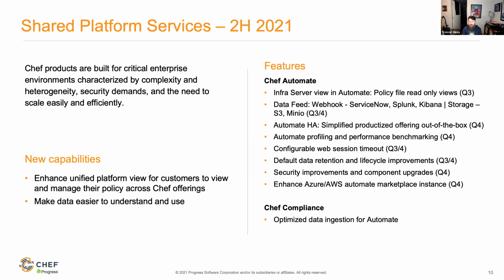We're also pulling all of those infrastructure server views that used to be in Chef Manage, for those of you who are longtime Chef customers. We're working on pulling all of the remaining pieces for that into Automate so that you can manage those systems from one place. We're also working on that HA offering, as I had mentioned previously, so making sure that we have a full supported high availability offering for those customers who need that. We're working on some policy file views as well, which should make things a really complete experience. And then, as we've mentioned a few times, we're working on really enhancing these cloud-based marketplace offerings.